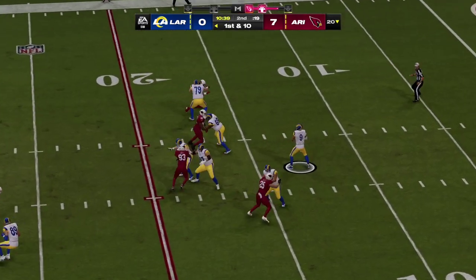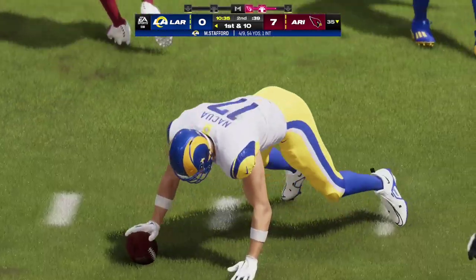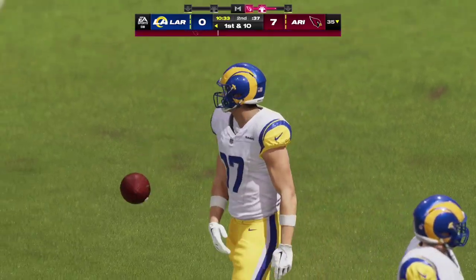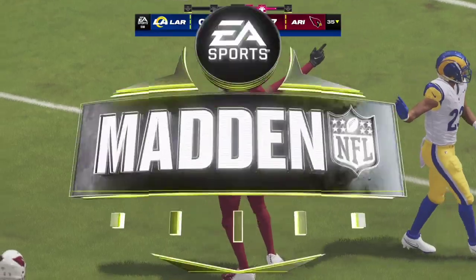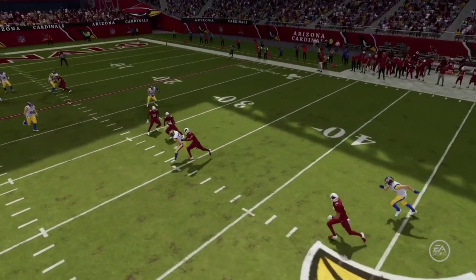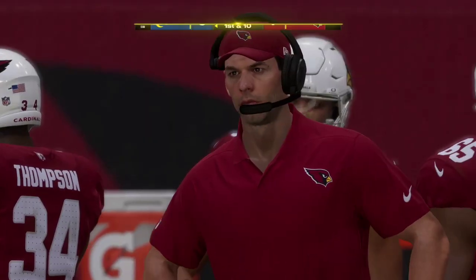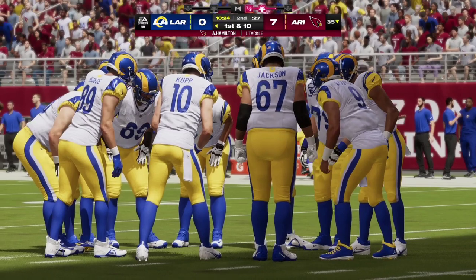On first and 10, Stafford. Pass complete there to Nacua. And up to the 35 before they're able to knock him down. 15 yards is the pickup there, and the drive starting very nicely. First down. Certainly no settling into the drive there. They came right out on the first play and attacked the middle of the field for a big gainer and a first down.